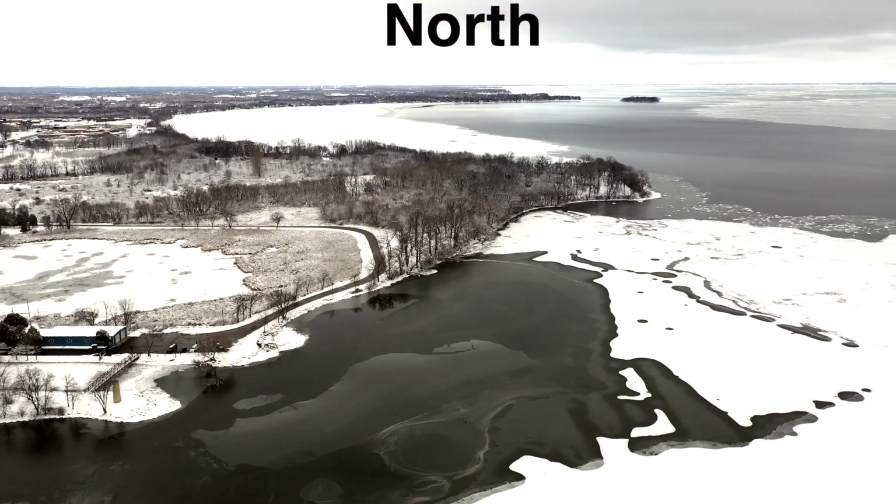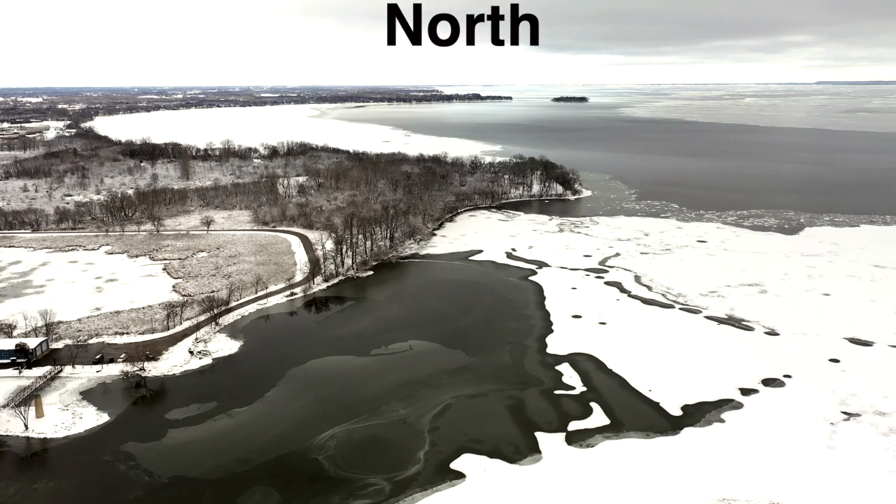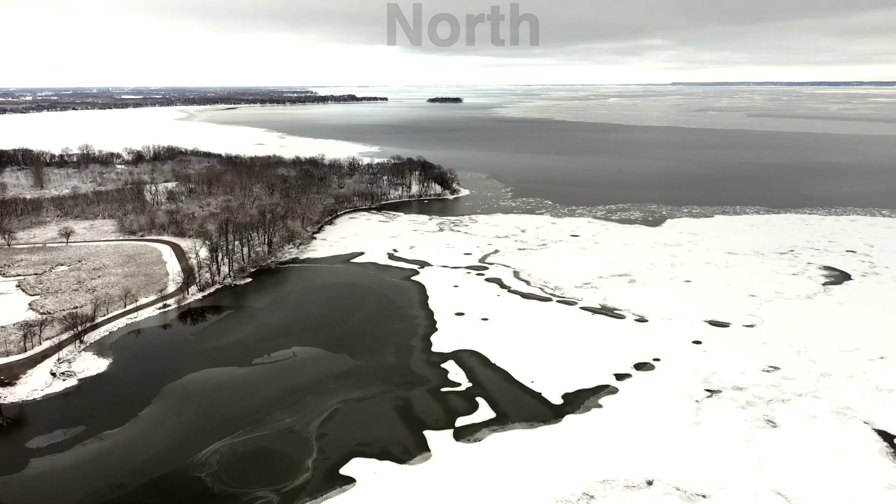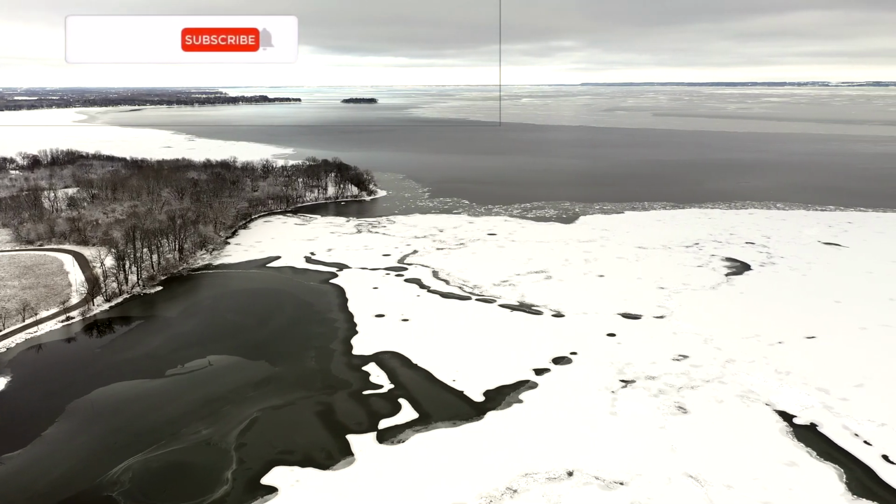Now on to the drone ice conditions. There we are looking north at Lake Winnebago proper. That's Garlic Island out there in the distance. And we're just going to kind of be swinging around.